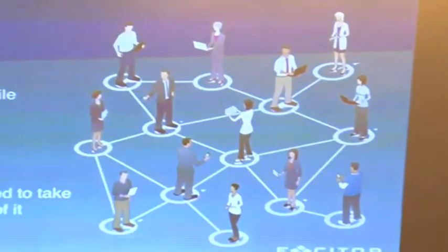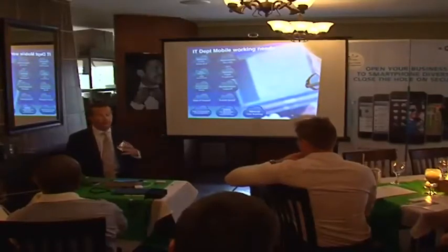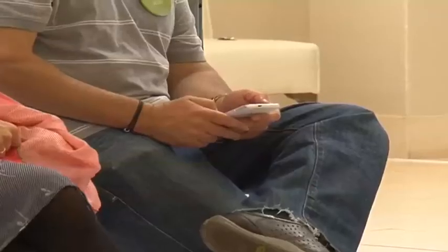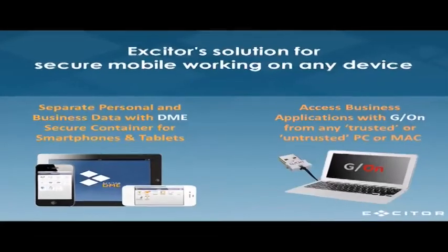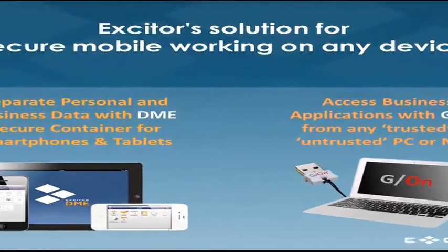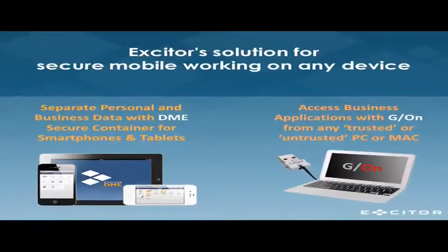So what Excitor does to get around this BYOD security concern is to have a secure container for these smartphones and tablets, where all the business data sits in one app that's built by Excitor. That's a secure container for email, contacts and calendar, and for web access and file shares and all your documents, and that data inside that container can't get out to the rest of the device. Excitor has developed innovative solutions which can secure the data in the container without worrying about the device or wiping the personal information when the device gets lost.